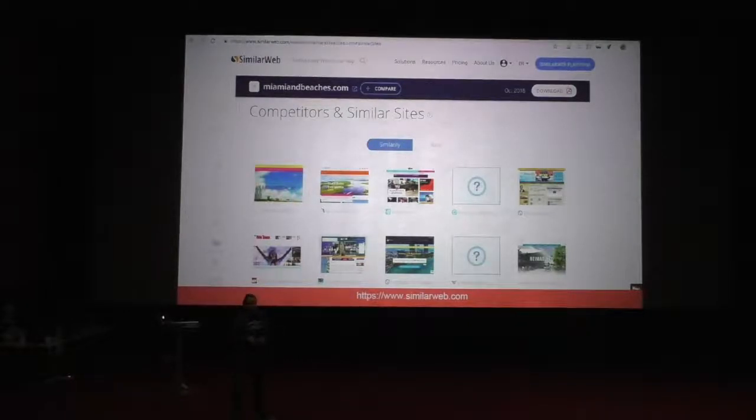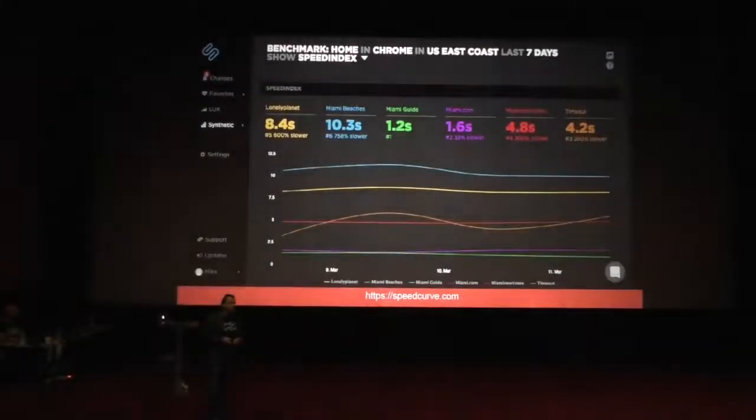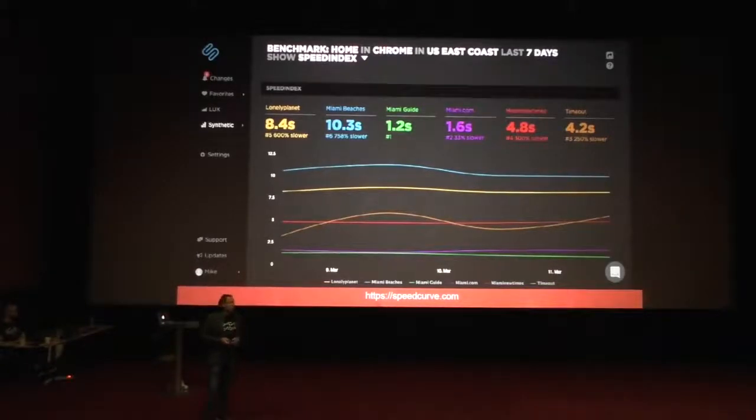And then you can start benchmark testing with your competitors. If you don't know who your competitors are, there is a website called SimilarWeb. You can just enter your URL and it will show you your direct competitors. By doing that, you can see how you stack up against the competition, how fast they are, how many images they are using, and so on, and to keep rank on top of page speed. I'm using a tool called Speed.